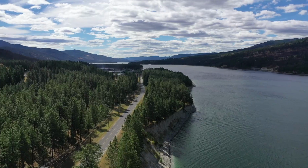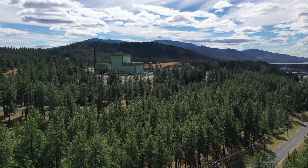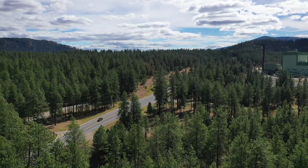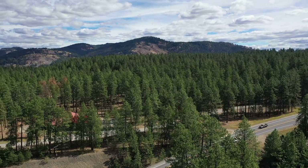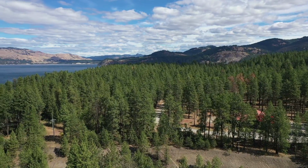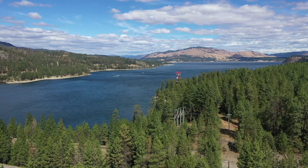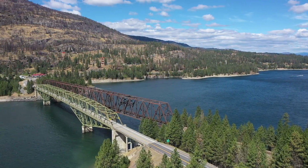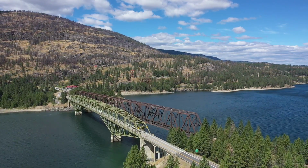There's looking back down towards that park. Kettle Falls Campground. There's a power station. Look at all the wood chips there. Pretty neat. You don't see this very often. How'd you like to live up here? Back around the bridge. All right, I'm done. Let's go get that RV site.